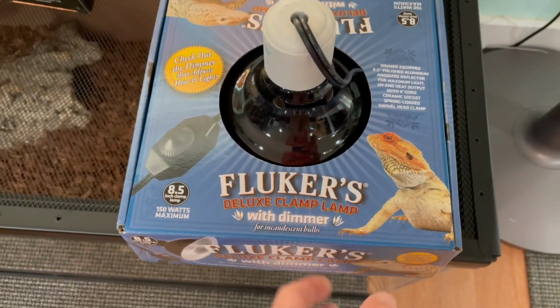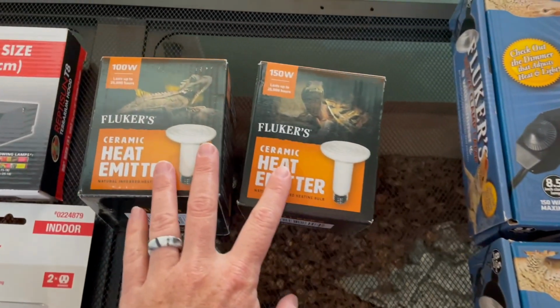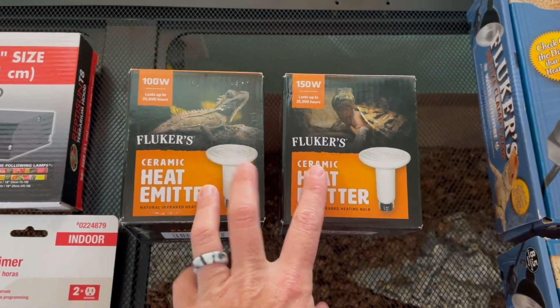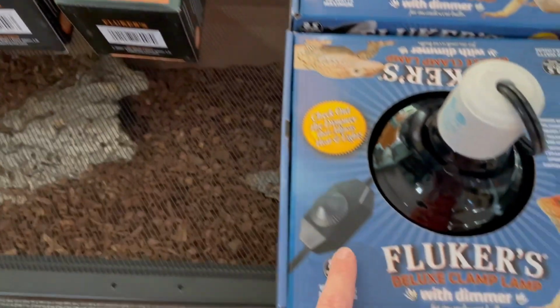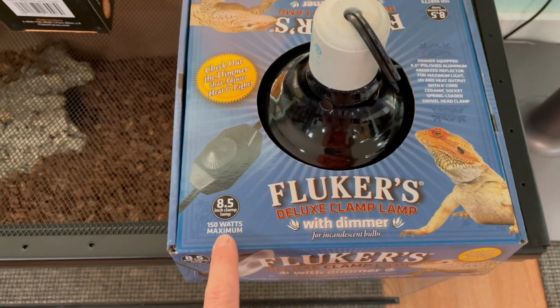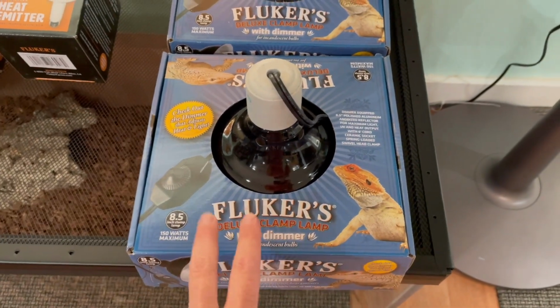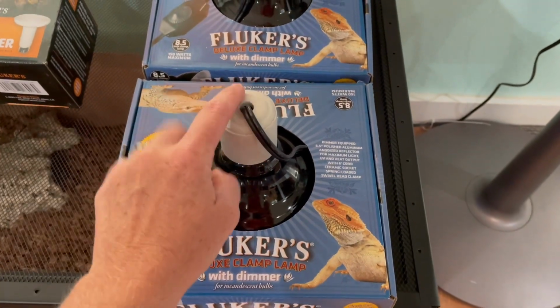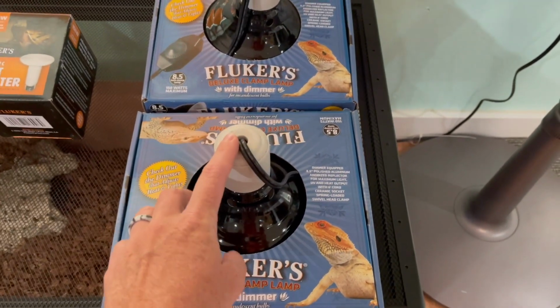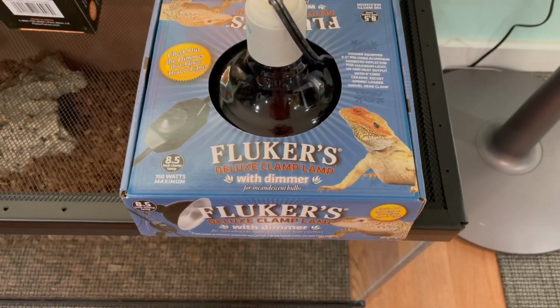Now, what I'm going to be doing is putting the bulbs in there. And these are the two bulbs I got. I got 150 watt and 100 watt. Always check the maximum wattage of your dome fixtures. You never want to go over the maximum wattage. You run the risk of a fire. These are only rated to that, and they can get very, very hot, and you do not want anything catching on fire. That is no bueno.